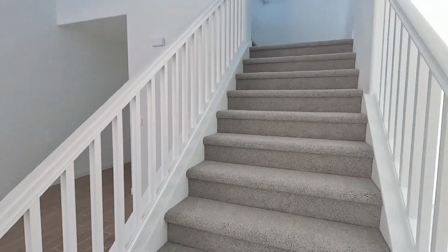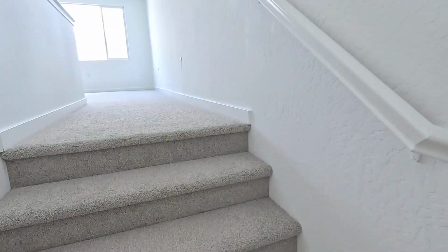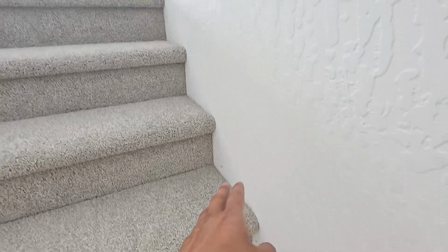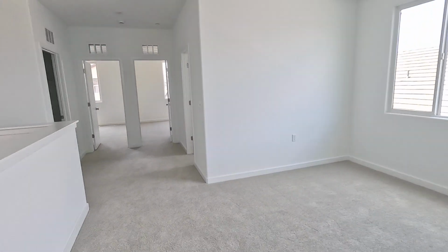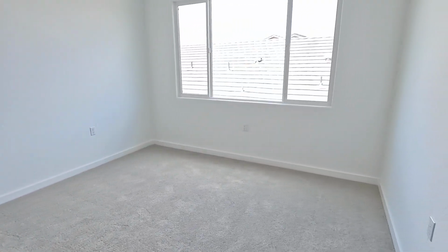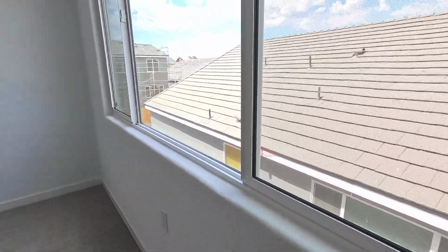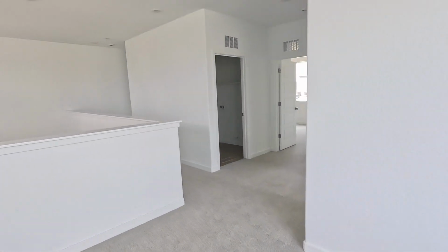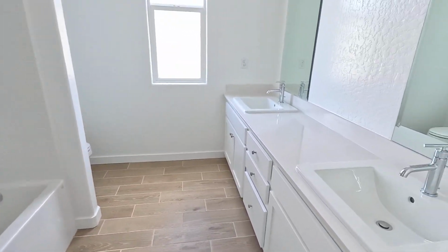Okay, so let's go upstairs. Carpeted throughout the upstairs. Something I would probably have them do is touch up this paint while walking the stairs. During our walkthrough, we've got to make sure everything is touched up and finished. But it's not touched up and finished 100% yet, so it's okay, because they still need the buyer to come in and do the complete walkthrough. We got the bathroom right here, double sink.